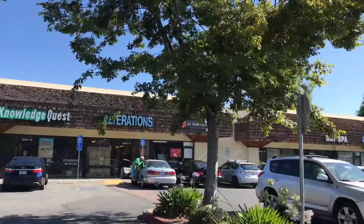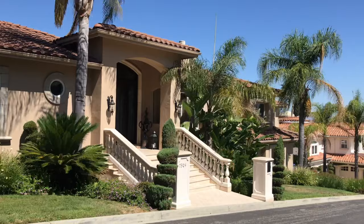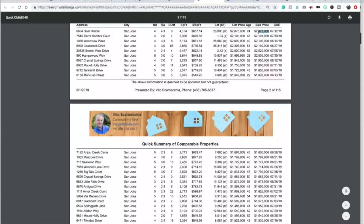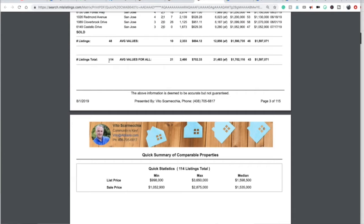So how much does it cost to live in Almaden Valley? Well, you can buy a fixer-upper for a mere $1 million, or you can have a grand mansion for $3.6 million. It doesn't really matter. Anywhere within that range, we can find something within your budget and your needs. For all the homes sold in the last 90 days, single-family homes, not condos or townhouses, they're typically 3 and 4 bedroom homes around 2,300 square feet.